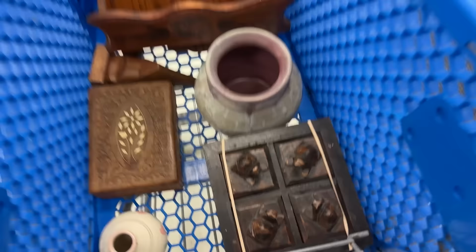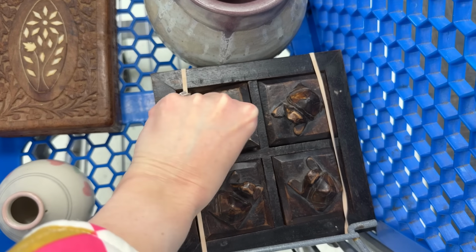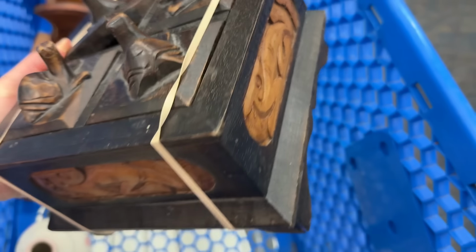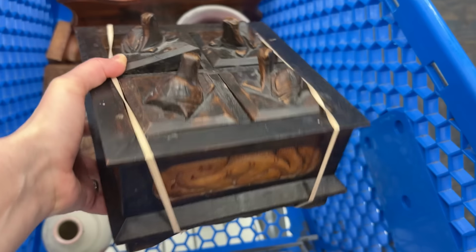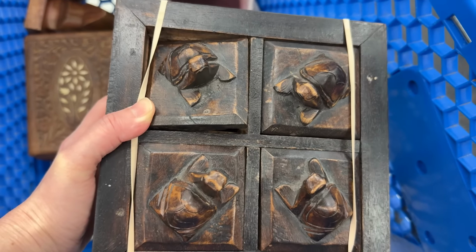I also picked up this little wooden box. It has little turtles. I thought it was really, really cute, and it is carved on the outside too. So I don't know the background on it. I still gotta check to make sure there's nothing cracked, but really a sweet little piece.